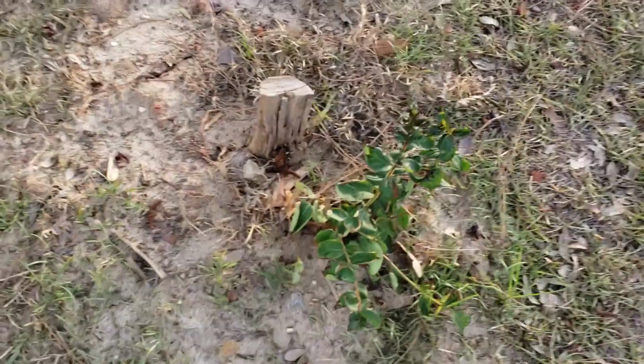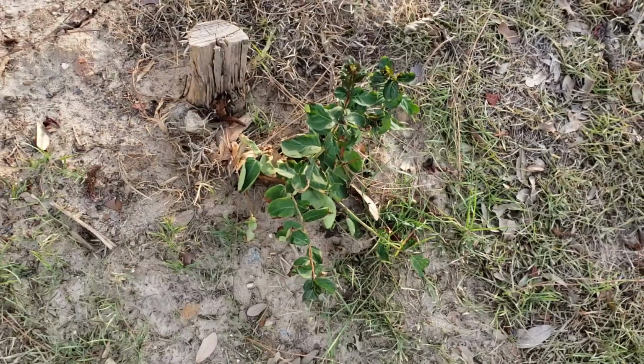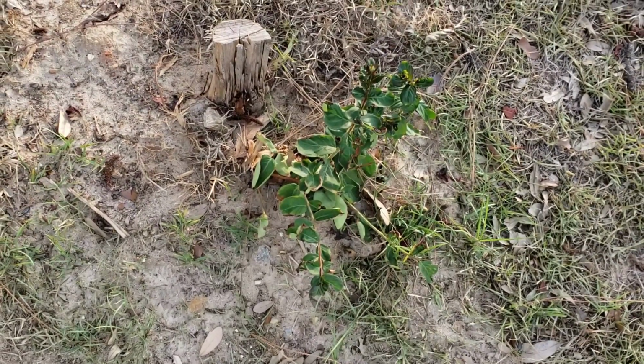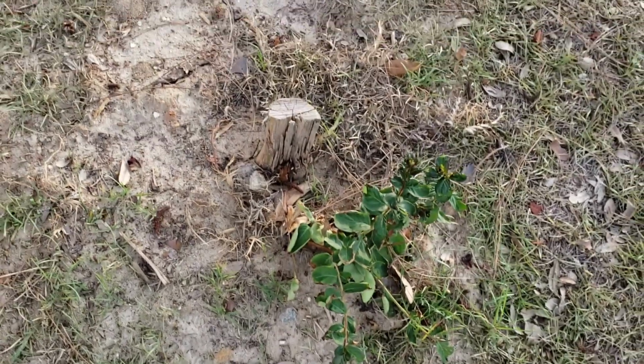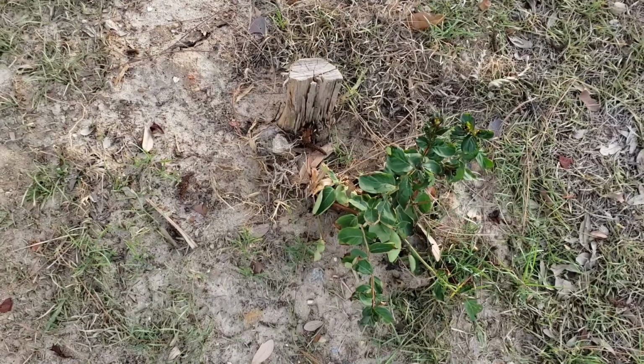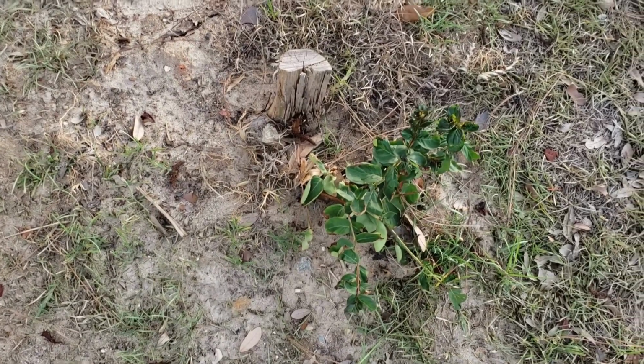This is the crepe myrtle that, what hurricane was that? Hurricane Michael. Michael. It killed this tree. On the other side, I was digging it up, and I realized some flowers were still trying to grow. So we stuck it in the ground over here, and hopefully it'll survive.